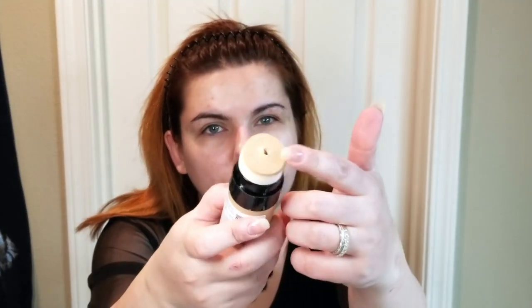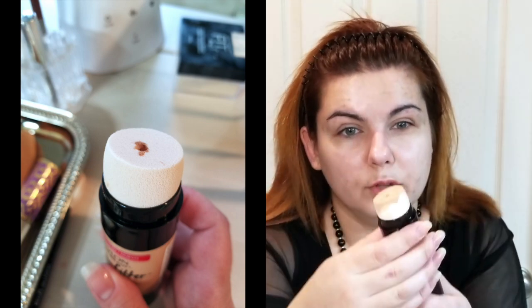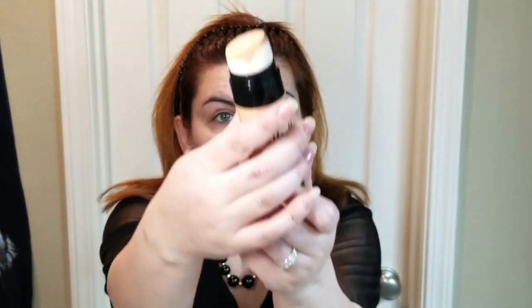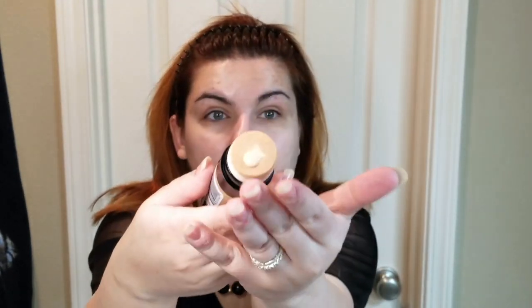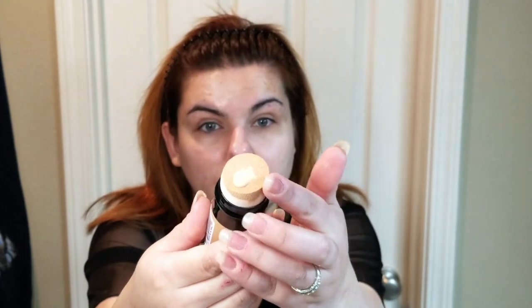Right off the bat, I want to say that this is pointless, don't even try. I tried, as you can see. Basically, how you use this product is you have to shake the bottle well, and then you start twisting right here, kind of like what you do with your deodorant. As you can see, the product comes out in the center right there, and then I guess the idea that they were having behind it is that you use the sponge to apply the product all over your face.